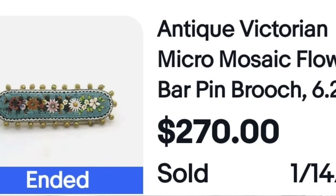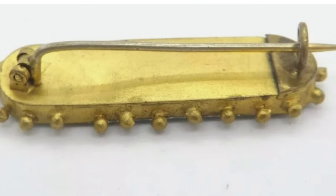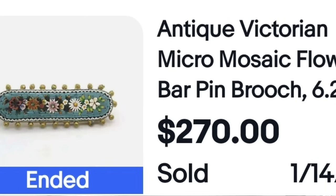All right, here is another micro mosaic. I'm going to show you this, and I'm going to tell you why I think it sold for so high. This says Antique Victorian Micro Mosaic Flower Bar. So the bars, for one, you do not see very often. And this one, I'm going to show you the back here. You can see the clasp. The clasp is just a little clip, and I'm not good at knowing the names of the different clasps of jewelry, but that style of clasp typically indicates that it is an older piece of jewelry. And again, another micro mosaic that sold for $270.